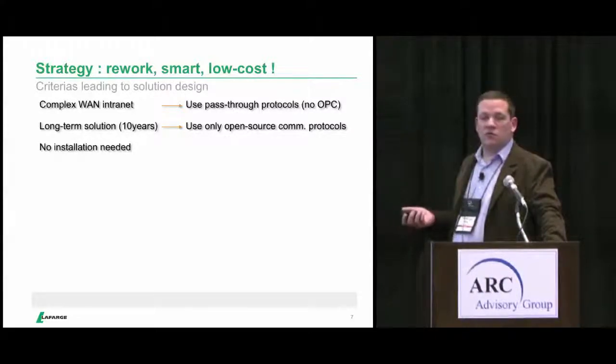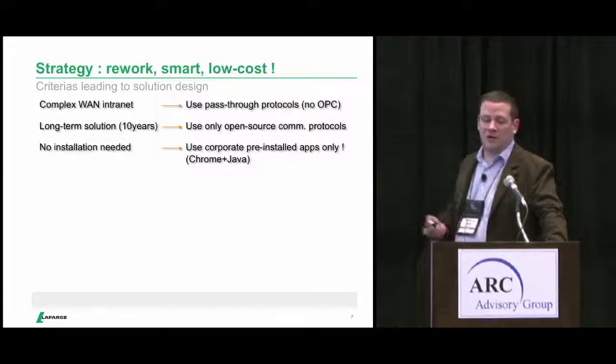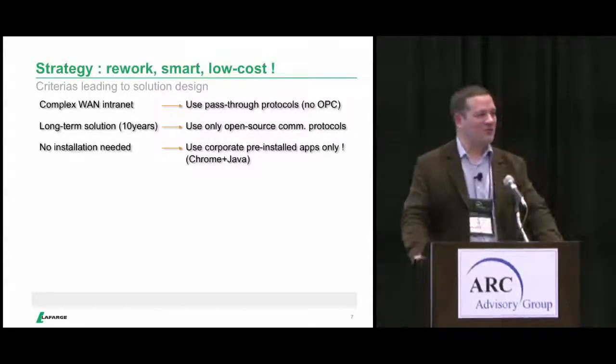So the conclusion for me is very simple. We need to use corporate pre-installed apps only, like Chrome and Java. We have also Microsoft, maybe not suitable for automation.